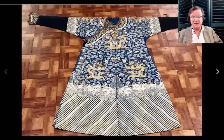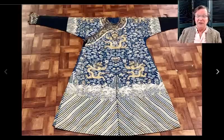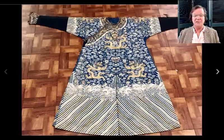And now over to here, the robes. There were a couple of good robes up this week. Really good robes. This was one of them. Nice dragon robe. And again, as I mentioned last week, this is another one of these robes.